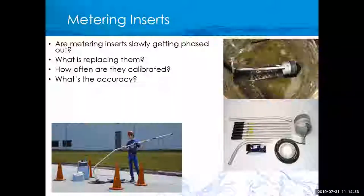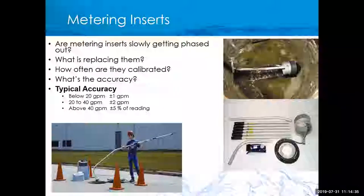So what's the accuracy of a metering insert? It's plus or minus 1 gallon per minute if you're less than 20 GPM, plus or minus 2 gallons per minute in the 20 to 40 gallon per minute range, and then plus or minus 5% of reading above 40 gallons per minute. So as you can see with the metering insert, you can read some pretty low flows with this simple metering insert.